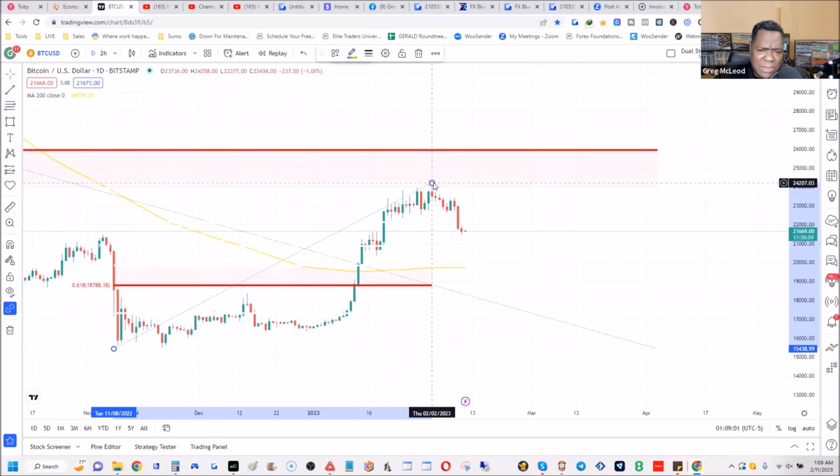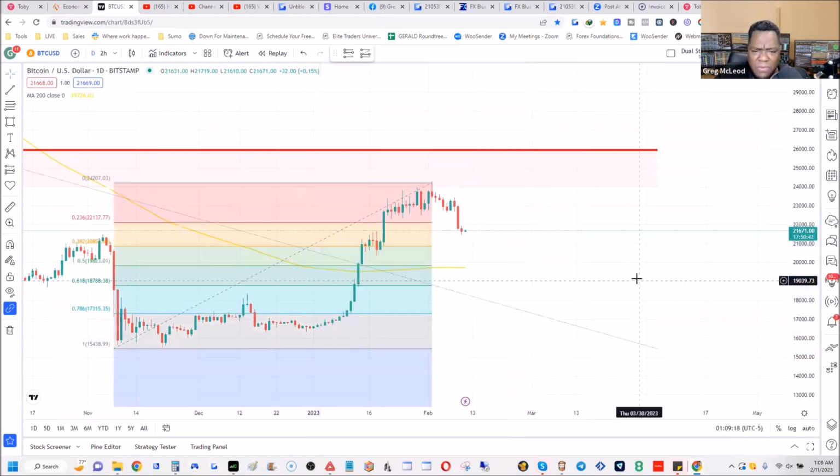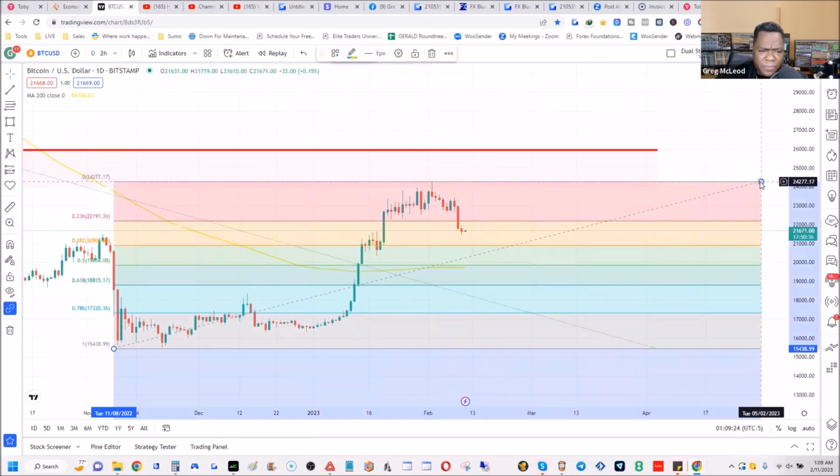I guess this color is in settings. Template and apply defaults. Thank you. Okay, apply defaults, and we go all the way over to the side here.